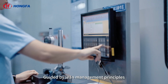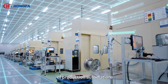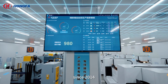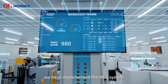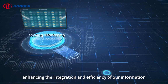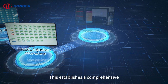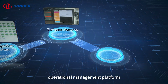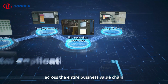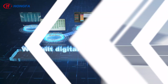Guided by lean management principles, we promote the deep integration of production automation and operational digitization. Since 2014, we have implemented the MES system, enhancing the integration and efficiency of our information application systems. This establishes a comprehensive operational management platform that supports efficient collaboration across the entire business value chain, setting industry benchmarks.